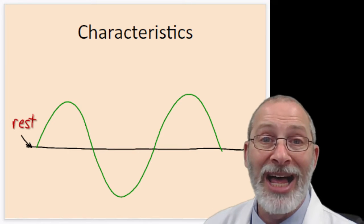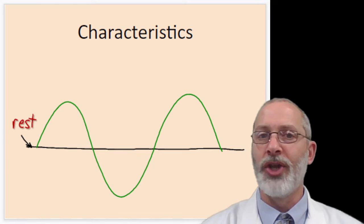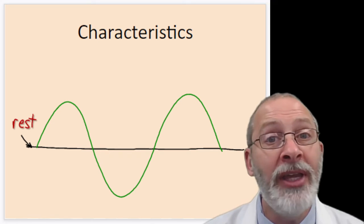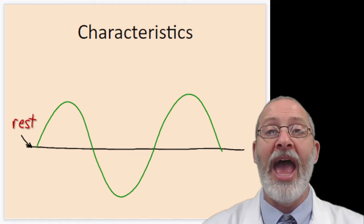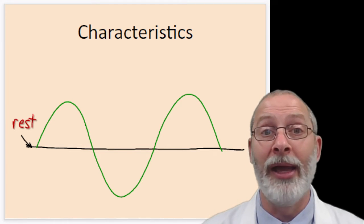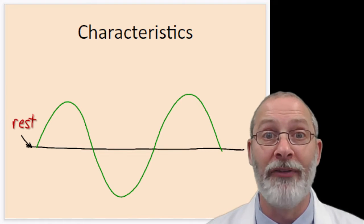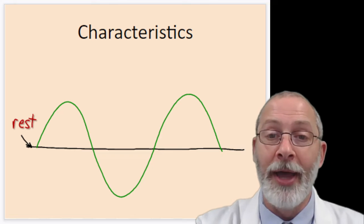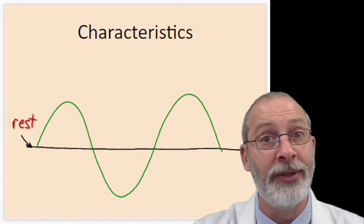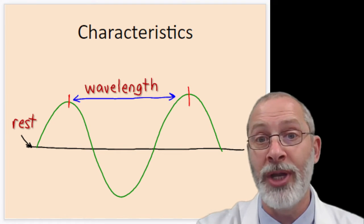The flat line itself is called rest, just a horizontal line. It's like that jump rope that's not moving at all. It's at rest, kind of like your body position when you go to bed at night. You're flat out on the bed. There's no energy left at the end of the day. But the green line there represents the movement of energy, or a disturbance, moving from one place to another.